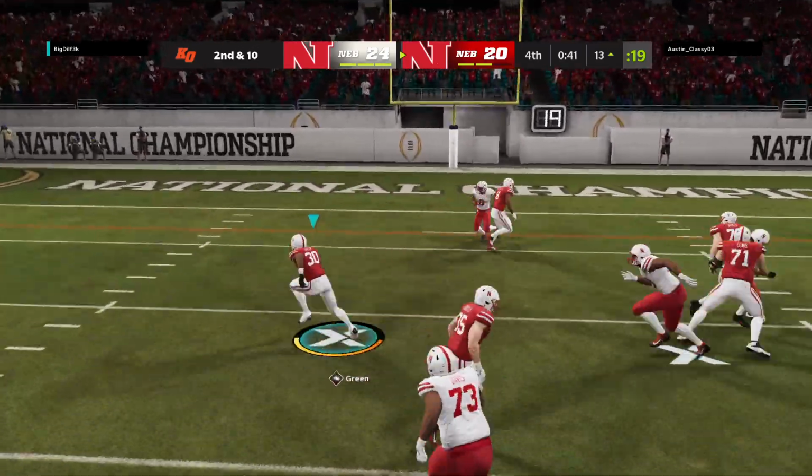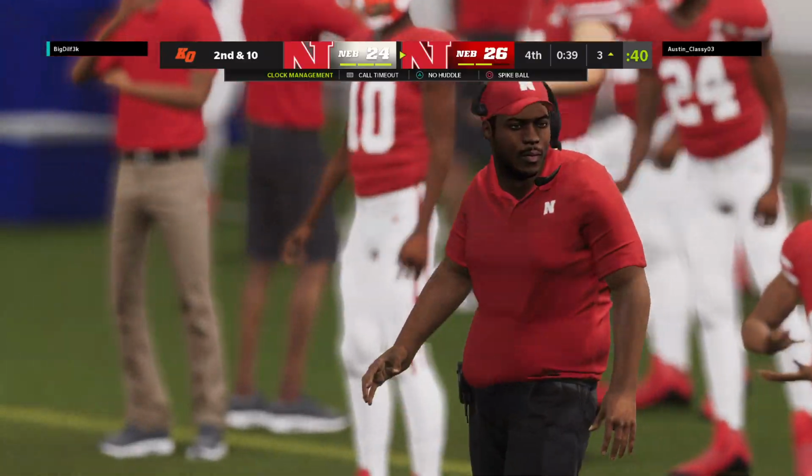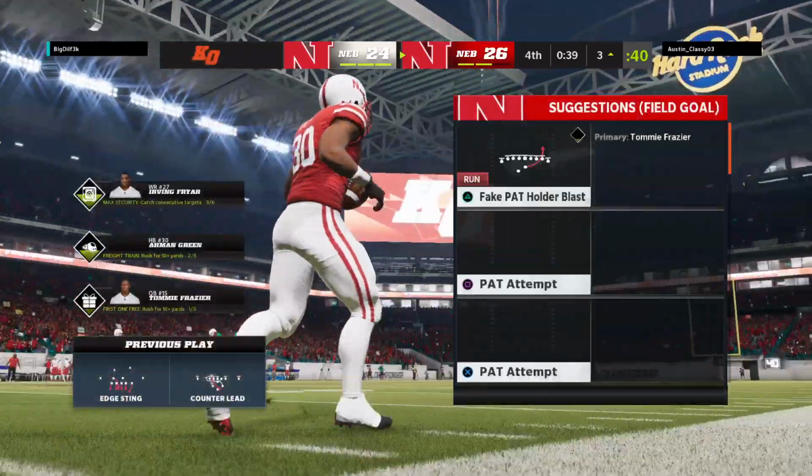On 2nd down, it's Green. He takes it across for the touchdown, and they've taken the lead late in the final minute of the 4th. Wow.